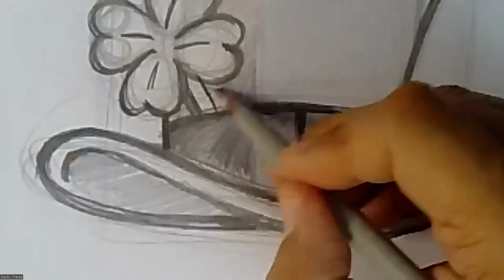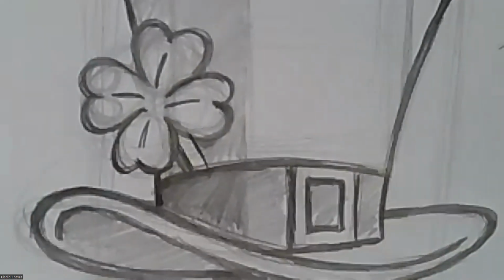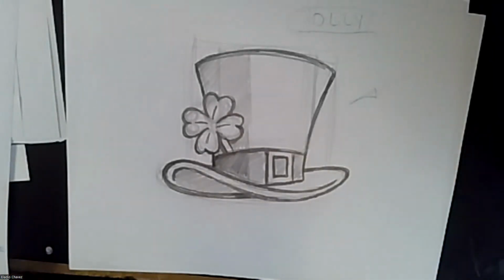It's light, kind of hard. Or maybe even under here too. A little bit of a shadow under that. There we go. That's it. Oh, let's zoom out. I think we're done. Ta-da! First drawing of the night. Give yourself a hand and a hat.